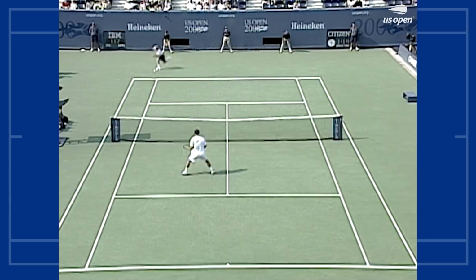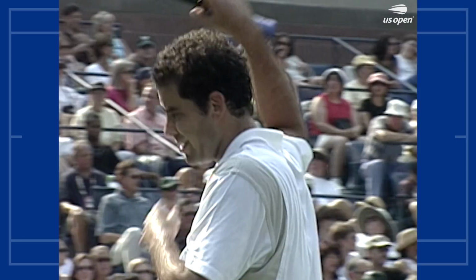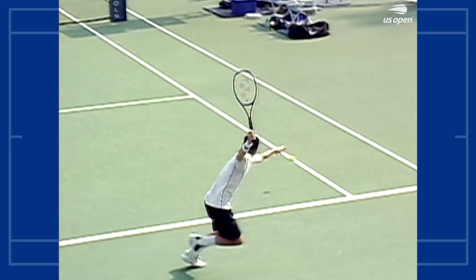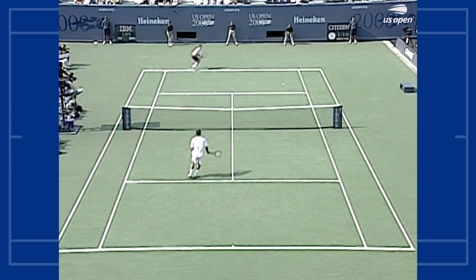Hewitt, great quickness. Got to that shot by Sampras. Sampras all over the net. 30 all. And Hewitt makes a great pass here, and I think Sampras is a little surprised at how hard he hits it. Casual brilliance.